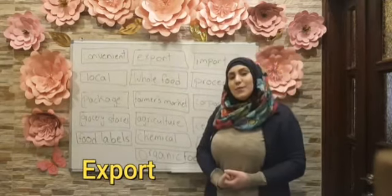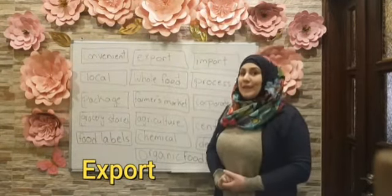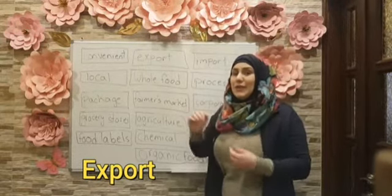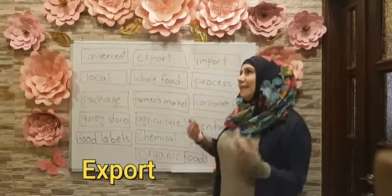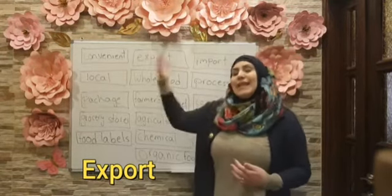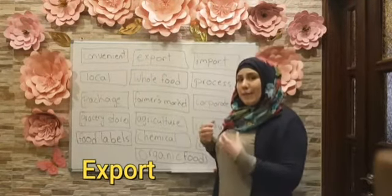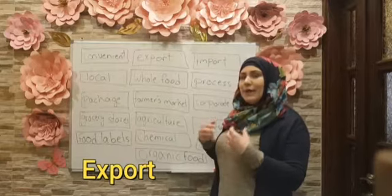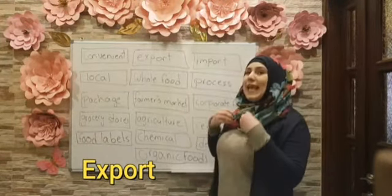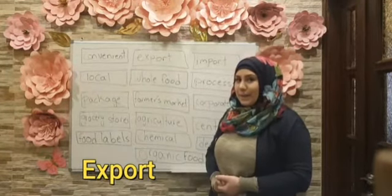Now the word export means to sell something. But the selling is not between two people, it is between two countries or more. So let's say if Lebanon planted some apples and wants to sell it to other countries like maybe Turkey. So when Lebanon sells the apples to Turkey, it means that Lebanon is exporting the apples to Turkey.